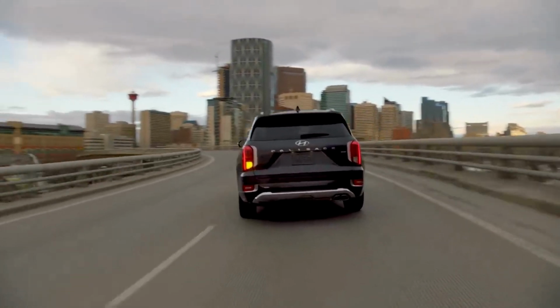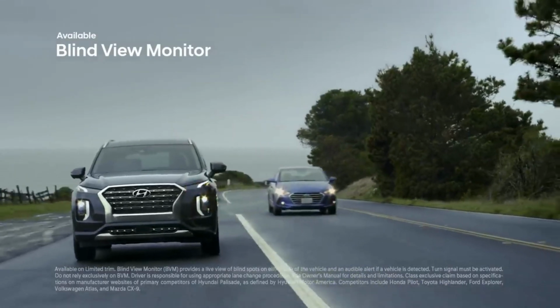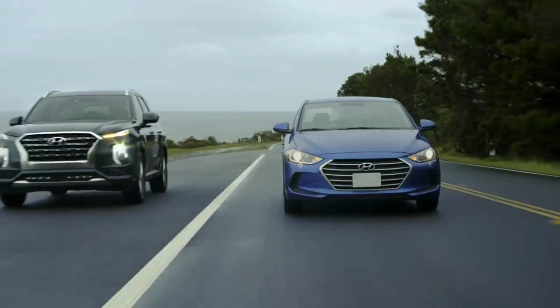And to take safety to a whole new level, the Palisade also offers a class-exclusive blind view monitor, which projects a live video feed of your blind spot directly within the gauge cluster for added awareness.